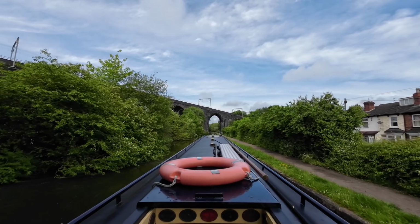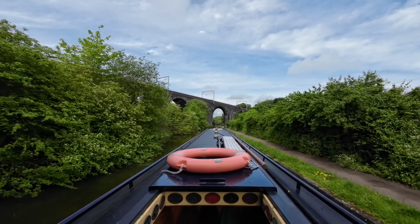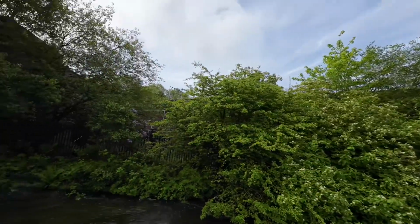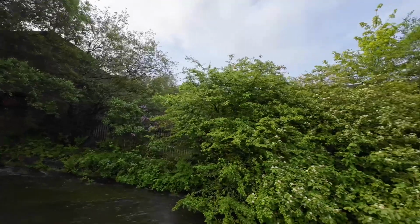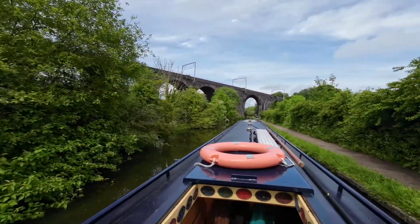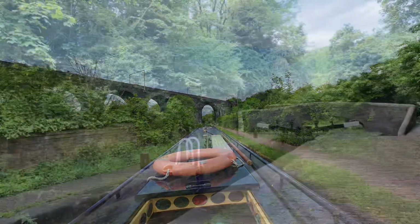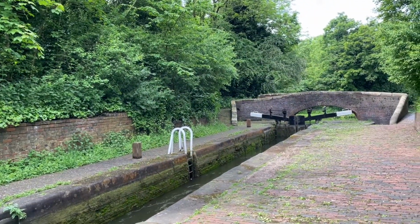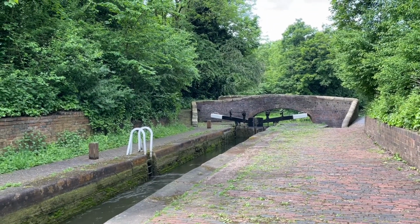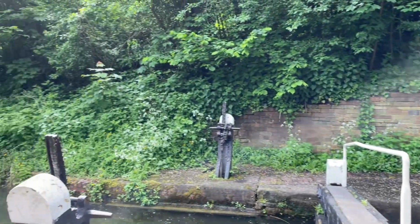Amazing viaducts, take railways over the canal. They're pretty impressive. This one goes all the way over there. Just filling up the final lock in the Wolverhampton flight, number 21. Can't tell you're in Wolverhampton anymore, very much out in the countryside.